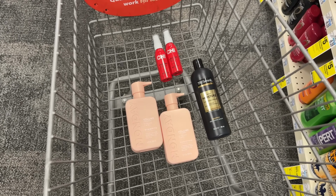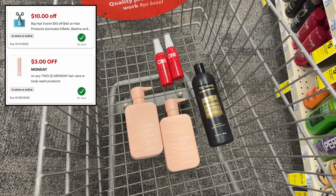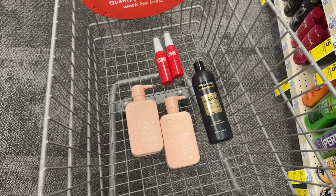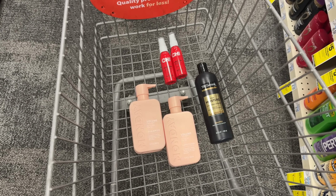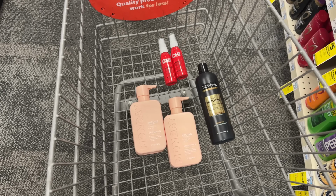All six of these items would total $40.44, and you'd use your 10 off 40 CRT, the 3 off 2 digital for the Monday, the 5 off 2 digital for the Tresemme, and you'd be left to pay $22.44, but you get back a total of $19 in extra bucks. It'd be $10 for the Chi, $4 for the Monday, and $5 for the Tresemme. So that'd make your final cost for all six items just $3.44.